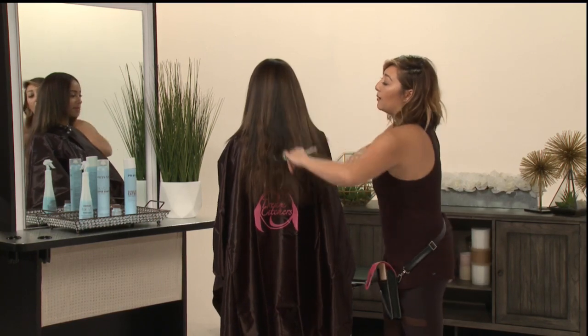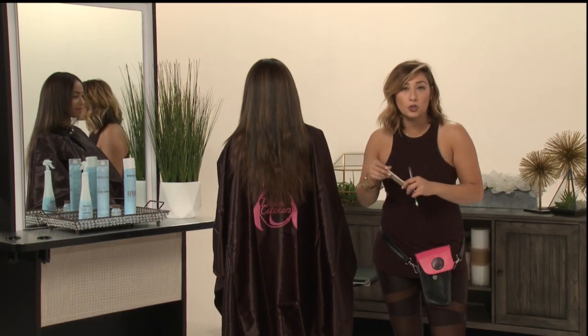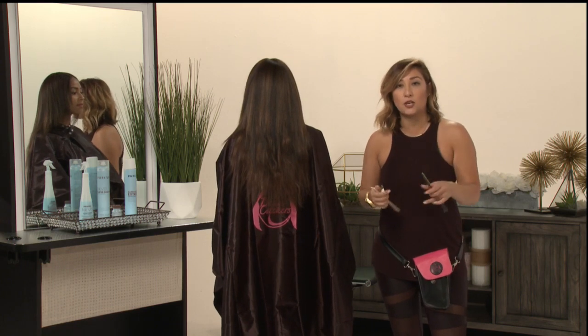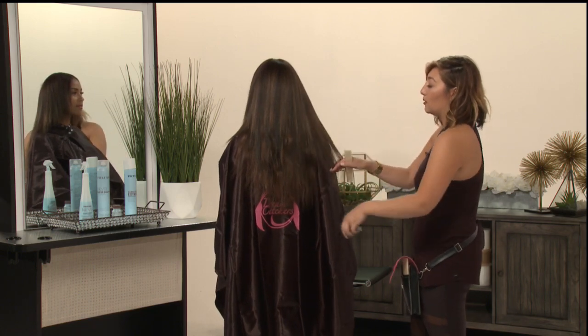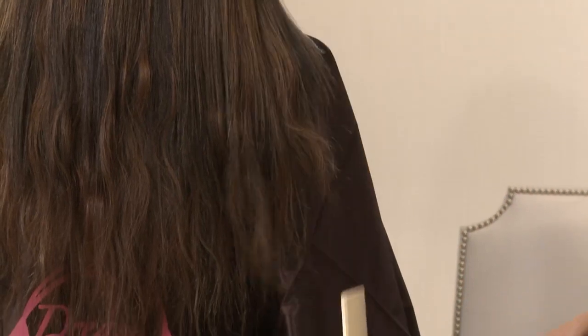All right, now I'm going to show you how to do a razor cut on these tape extensions. The reason I choose to use a razor when I'm working on tapes is because it's very thick. When you're working with a razor, you get that texture that you want without having to go in and point cut multiple times. You can create those nice lines and the texture that you need without cutting in for hours and hours.